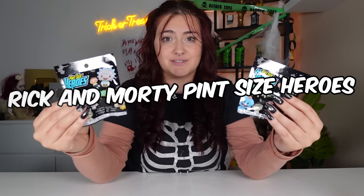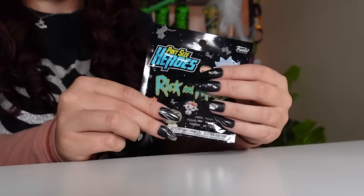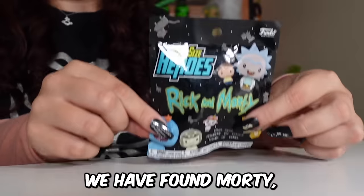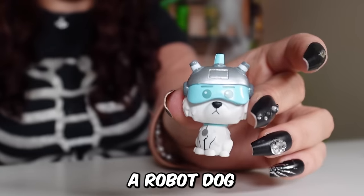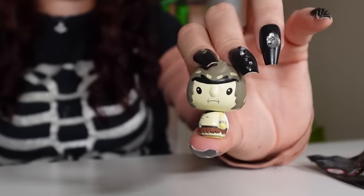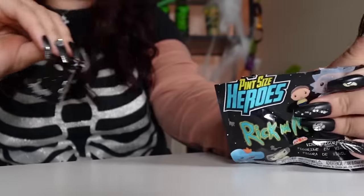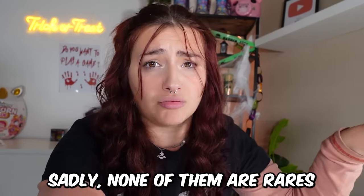Moving on, we have Rick and Morty Pint Size Heroes. Okay, we have four of these to open. Bag number one. Whoop. You guys, we have found Morty. Bag number two. Okay, we have found a robot dog. Bag number three. Whoop. We have found this angry looking guy. Is he angry? I don't know. And finally, bag number four. Okay, we found Mr. Fox. Sadly, none of them are rares.